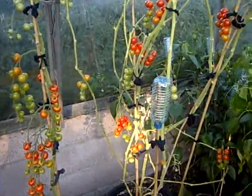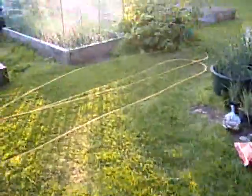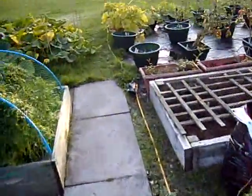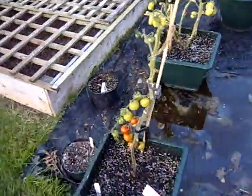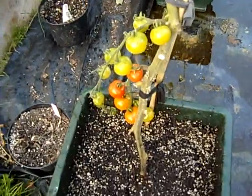Now, just in case it's a fluke, will you see this? I had some Gardener's Delight plants left over, so I decided to put some outside. And I did the same thing. I pruned one of them and I didn't prune two others. Now, this is the tomato that I pruned. And you can see it's a meagre bunch of tomatoes.